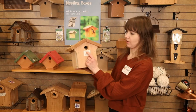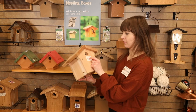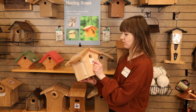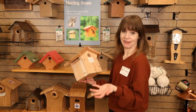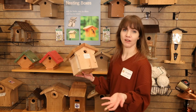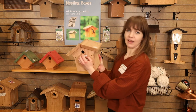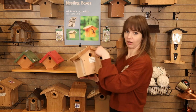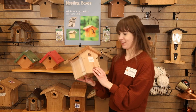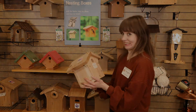You don't want any perches beneath the hole. I think some manufacturers or designers or artists think it looks cute, and I mean, it kind of does, but it's not necessary for the birds because they can get inside of the hole themselves and crawl in. It may actually only offer leverage for nest predators to get in.